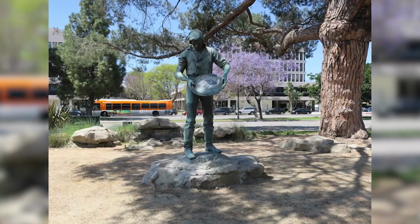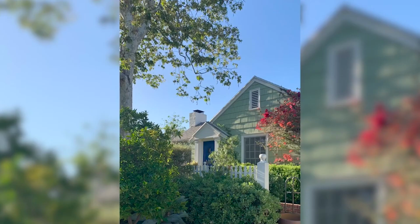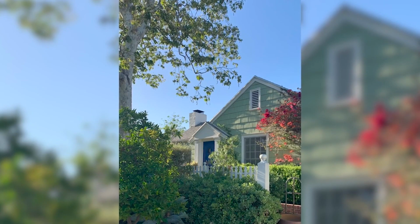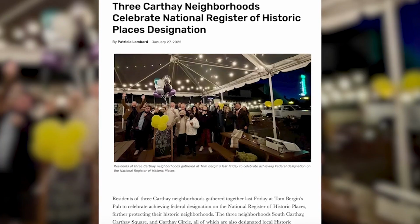After extensive fieldwork, background research, and analysis, the nomination was submitted to the California Office of Historic Preservation in June 2021 and was listed in the National Register of Historic Places in March 2022.